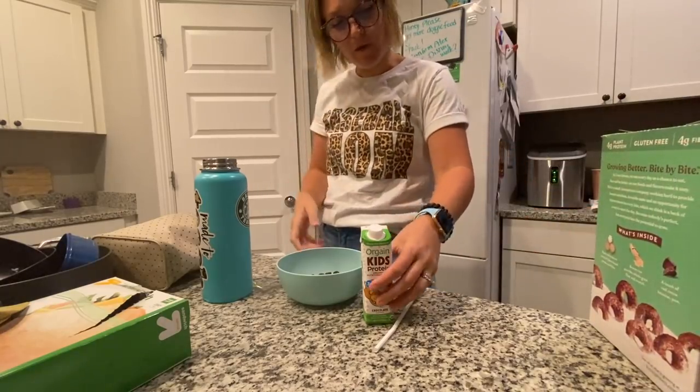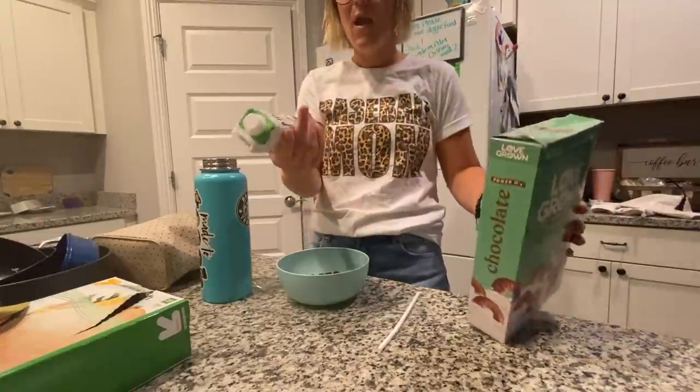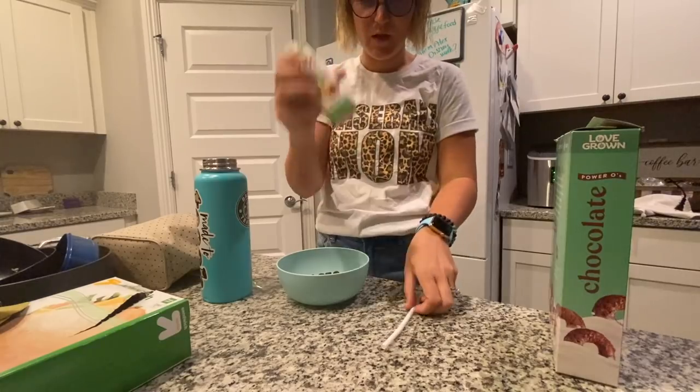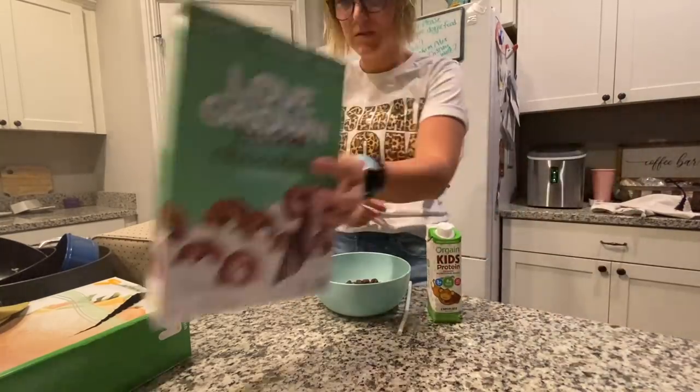He isn't really a big breakfast eater, so I generally give him some sort of protein cereal and these amazing Orgain Kids protein shakes from Costco. We really like those, so as soon as he gets up, we will see if that's what he wants.